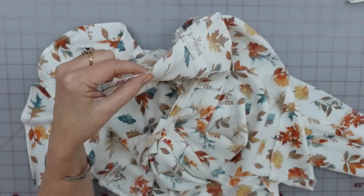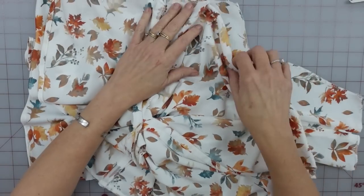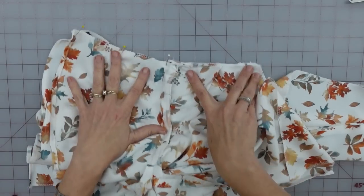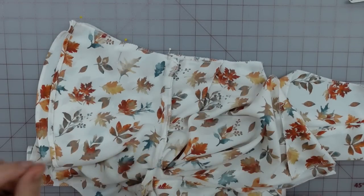So let me go ahead and pin this, and then I'm going to sew up the seam allowance on both sides at 5/8 of an inch. Just like this on both sides. And then I'm going to be pressing the seam allowance open.